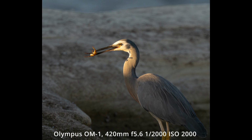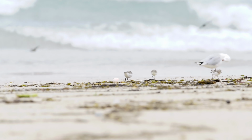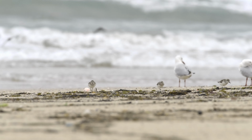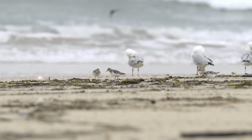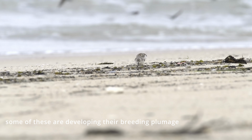All the time I was on the rocks, I was looking for the red-necked stints. And when I looked over my shoulder, I could see they were actually on the shore. And there's a small flock there just feeding in amongst the gulls. I got down nice and low, but had terrible trouble trying to keep them in focus. They move really fast, so this video has been slowed to 3/4 speed.